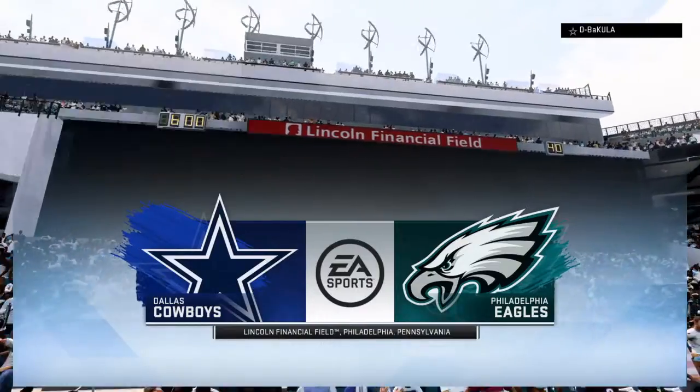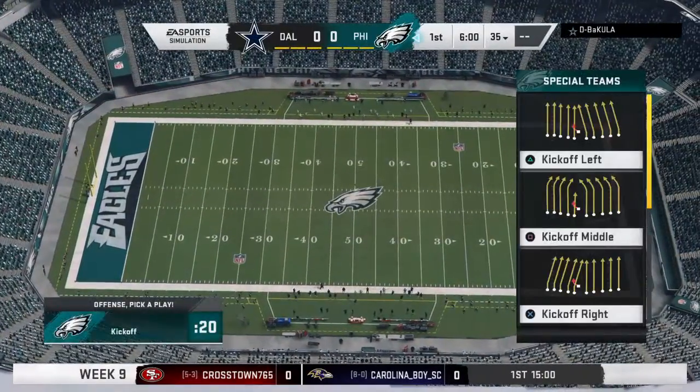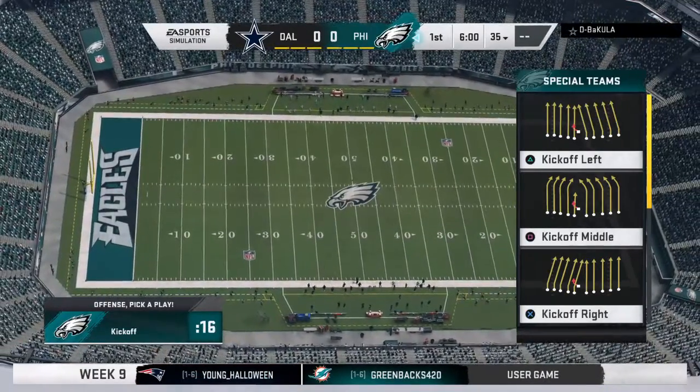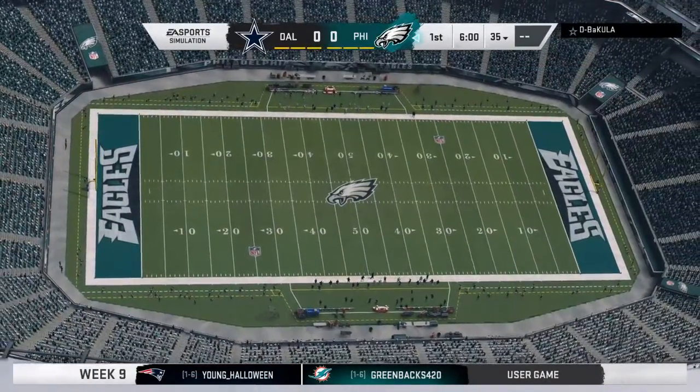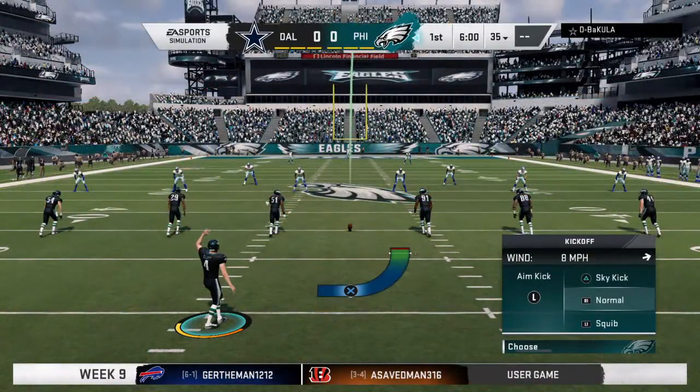Lincoln Financial Field in Philadelphia, PA. The scene a few moments ago, here it is. It's unlike any other in sport as both teams made their way out of the tunnel. These folks are fired up as their guys are ready to do battle between the Dallas Cowboys and the Philadelphia Eagles.